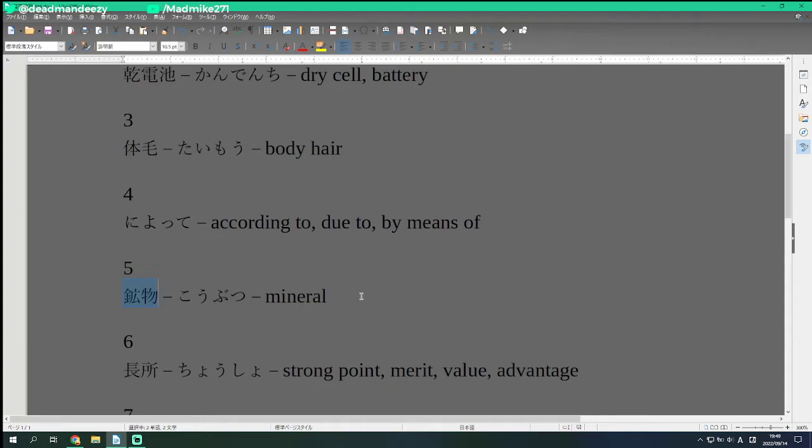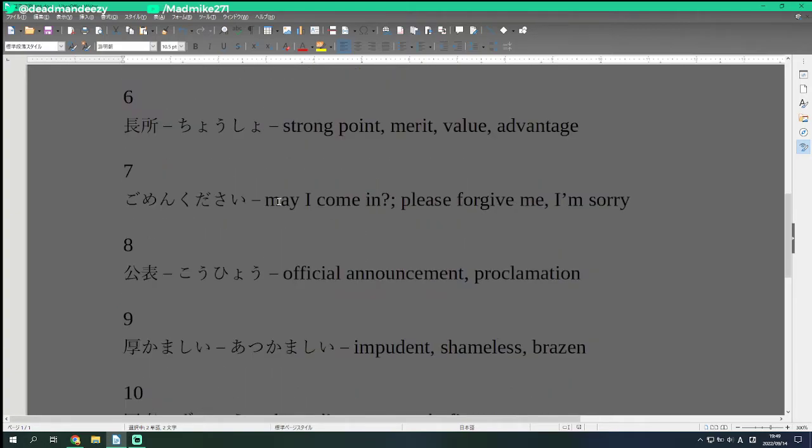Number 6 is chōshō. Shō on the right side is a location, and chō on the left side is either long or kind of a leader. So your leading point or your leading area is a strong point or the merit, value, and advantage you have to something. Your chōshō is your strong or leading location or strong area. Your strong area is your chōshō.